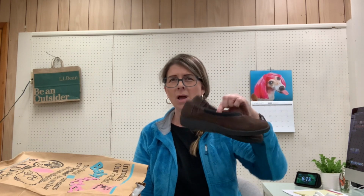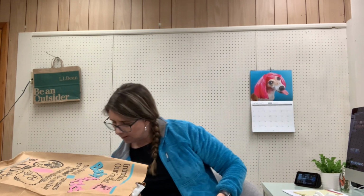So then the other thing I got there was these pair of Clark's Cloud Steppers. I've sold this style before. They ended up being $2.50, size 8.5. They look like they're in pretty good condition. So yeah, not a huge haul from the thrifts yesterday at all.